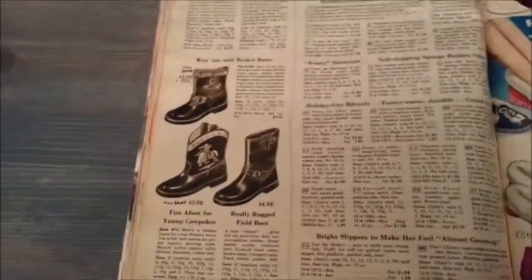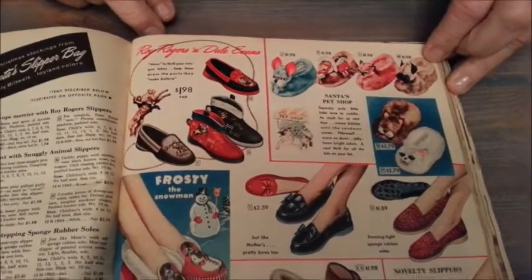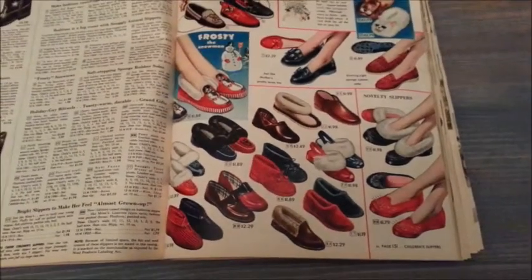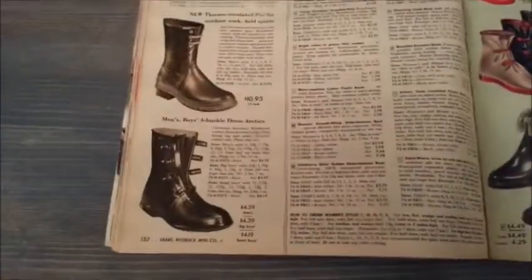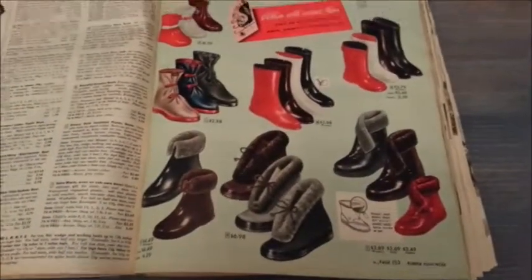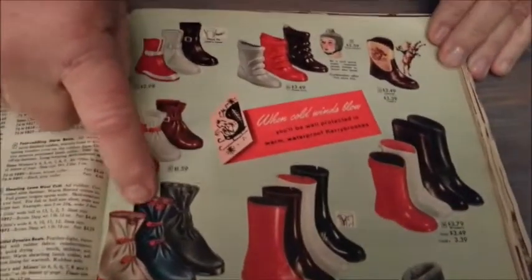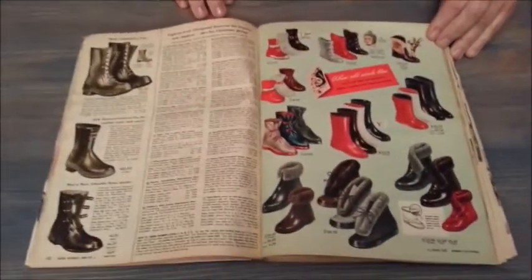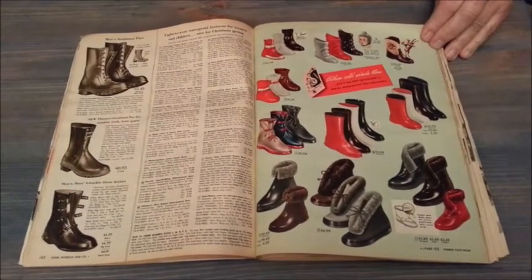Looks like slippers, children's slippers. Frosty the Snowman slippers. Very adorable. Boots everybody wore, galoshes. If it was a rainy day, you put on your galoshes and you carried your shoes. Although, a lot of galoshes, kind of like these, I had ones like this. You actually kept your shoe on and put the galoshes on over your shoes. So when you got where you were going, you pulled the galoshes off and you had your shoes on.